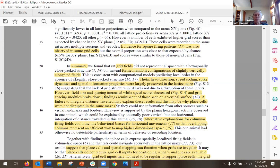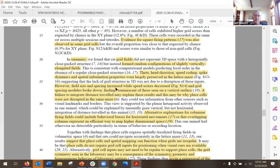And then here's the summary of the paper. I just tacked together the words I think are key, so I'm going to read them to highlight them. In summary, grid fields formed random configurations, they call them random, of slightly vertically elongated fields. Theta, head direction, speed coding, spike dynamics, and spatial information properties were largely preserved in the lattice maze. I don't know what all that means, but what I picked up is that head direction, theta coding and so on are all preserved, so these cells didn't behave differently than other grid cells. However, field size and spacing increased while speed scores decreased. I was confused by this, and I guess it's a known phenomenon.